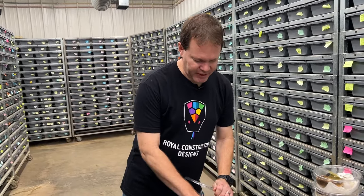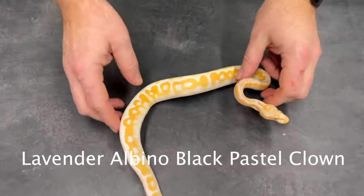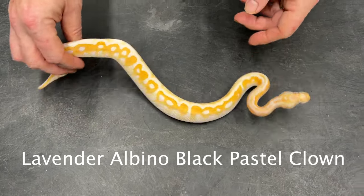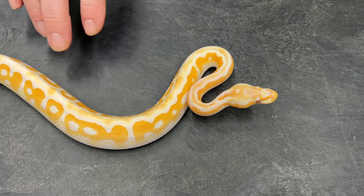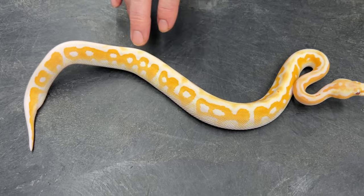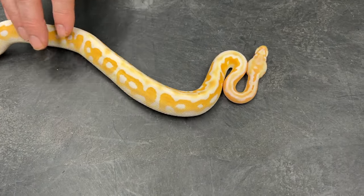So this one is actually a lavender albino black pastel clown. So he's looking really nice. And I don't think he's gonna really get a whole lot of lavender in him. The black pastel with the lavender just kind of... alarm went off on one of my thermostats. Anyway, so yeah, this is a lavender black pastel clown.